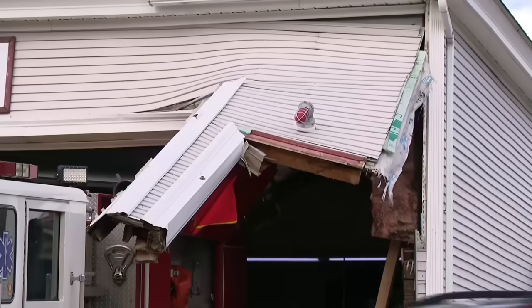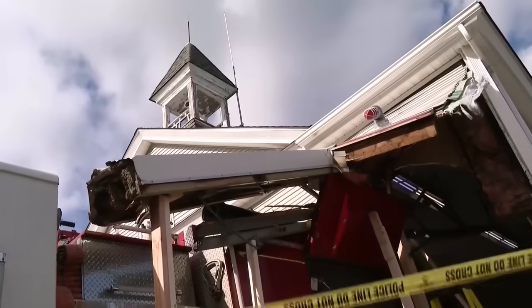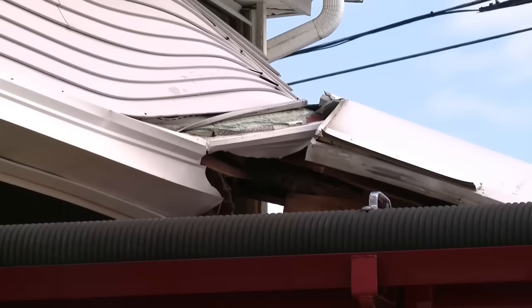No one was hurt. The vehicle's operators, veteran employees with the company. The overhead garage door came down on top of the truck. They stopped immediately, and they lessened the damage by not proceeding any further out of the firehouse.